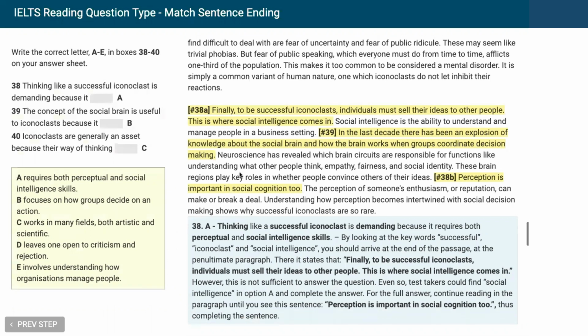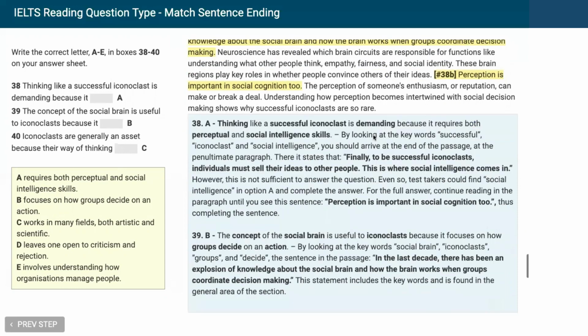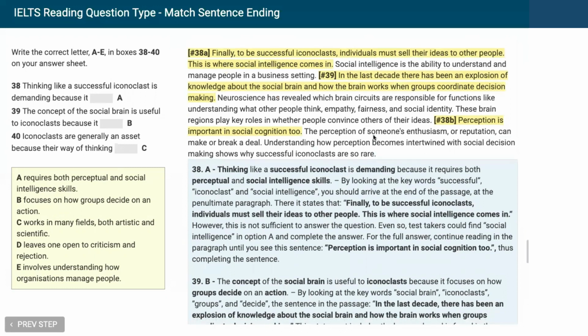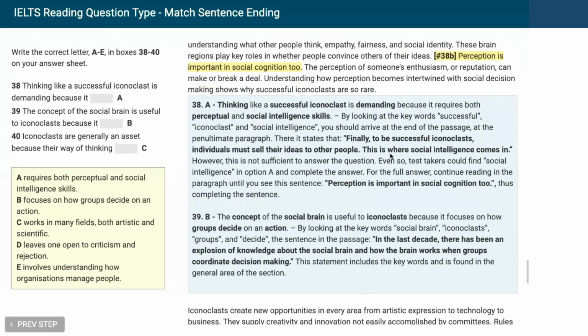And I just want to explain a little bit here. It's very helpful that we see the sentences that led us to our answer, but it's also important to understand that the answers were in the same area, but they did not come in order. So you can almost say they came in order because you have 38, 39, and 40, but always keep in mind that this second half of the paragraph led us to number 38 as well. So don't be surprised if you have to jump around a little bit to find your answer.